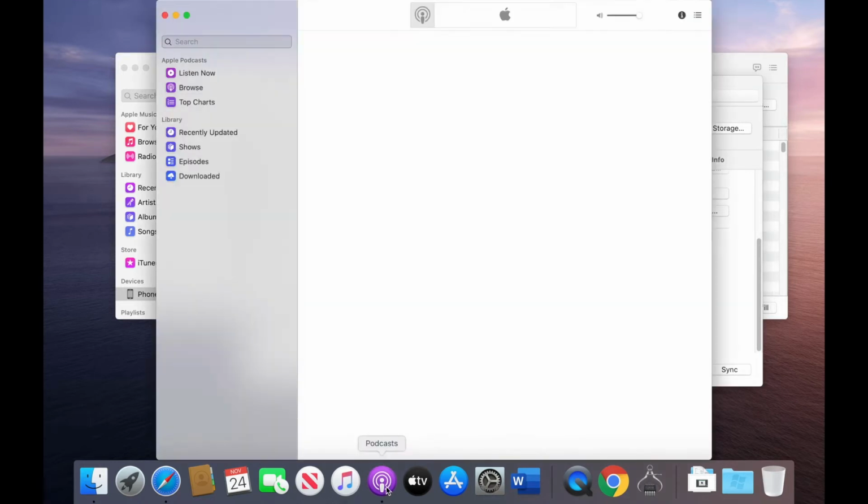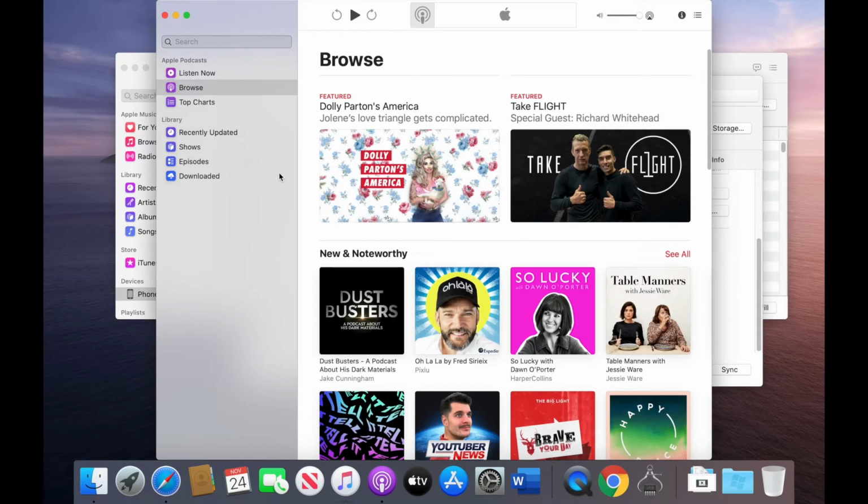Now if we open the Podcasts app, once again, it looks very similar to the one on your iPhone on iOS 13, and all the information is here. I haven't got any podcasts, but all your data will appear in the right menu, and you can also purchase any content that you need directly from here and download from here. That's another thing to be aware of.